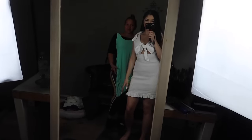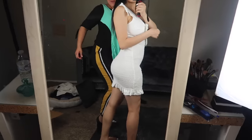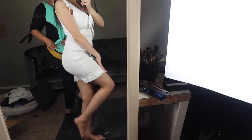These are the next outfits that we have. Ven, enséñales el tuyo. Si me queda, miren. Enséñales tu pierna. Tu pierna, sí.